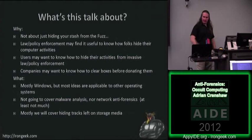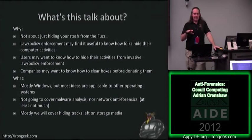All right, so what's this talk about? We're not just going to be talking about hiding your stash from the fuzz. Law enforcement may find this talk useful for knowing what people might do; if they see certain tools on a box, they'll have an idea what the person's been up to. Users may want to know how to hide their activities from invasive law or policy enforcement. I've unfortunately been in some organizations where a policy isn't really policy, it's basically a blunt weapon to use against people they dislike. Companies may also want to know how to clear boxes before donating them to someplace else. I'll be talking a little bit about that as well.